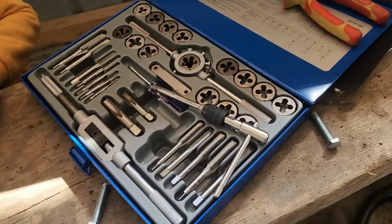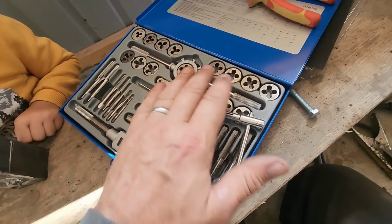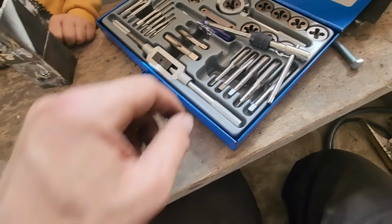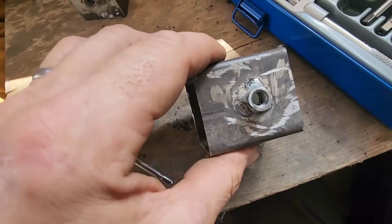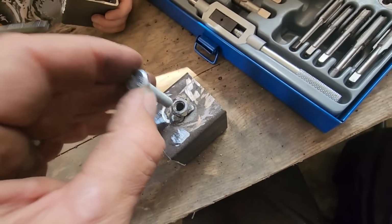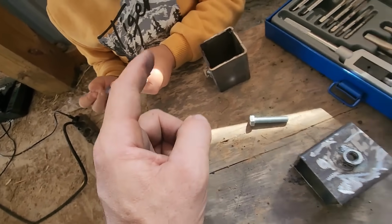The thing I highly recommend is getting one of these. It's a small kit. I had a much bigger one back in Canada. I'd never used all of it. The bigger one just has bigger sizes, but it is definitely handy. Basically what this does, if you're not familiar with it, is make threads in a nut, in a bolt. Because of welding, I've got a few spots now where I can't get this bolt in. So instead of cutting it off and throwing it away, all I need to do is clean out the threads that are in there. And that's what this is for.